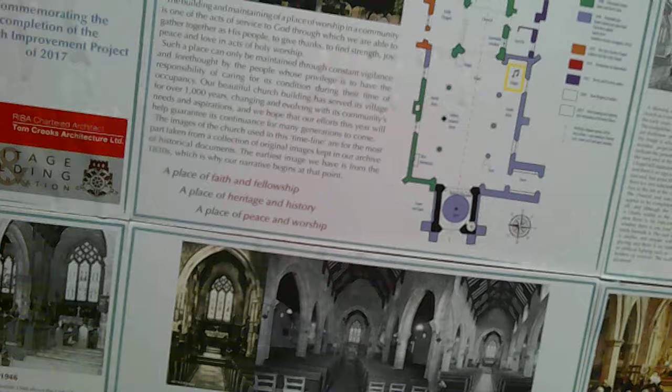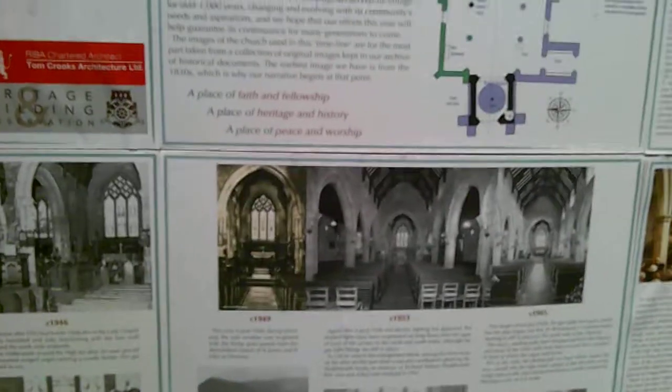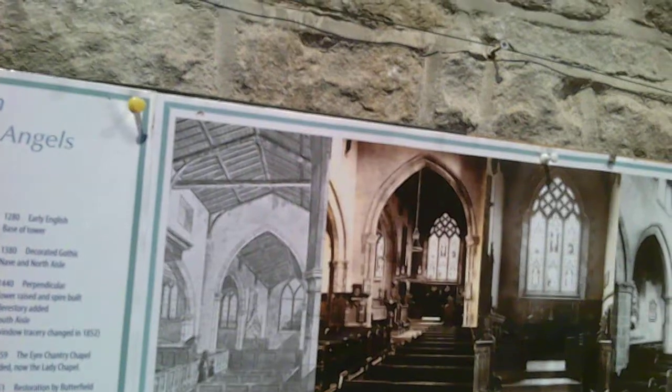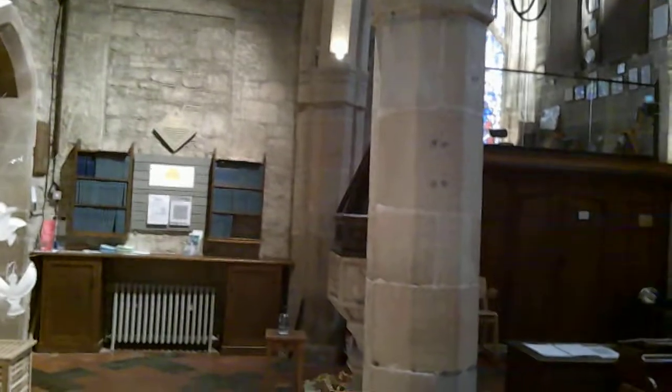Some of the items here actually come from the demolished church of St James and St John in the Derwent Valley, which was pulled down when the reservoirs were made. You can see here, here's a picture of the church as it would have been before the Victorians. See all those lovely box pews, and then the Victorians put in a great stone pulpit, which does appear to have been removed, which at least is a good thing. So that's the inside of the building, and we shall proceed back towards the font, and then we shall go outside.